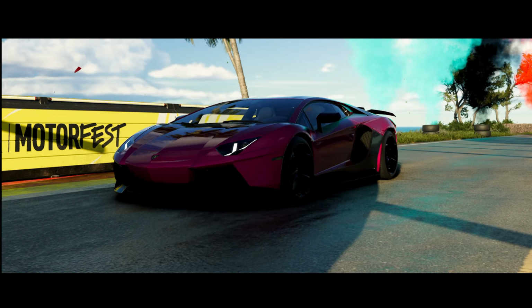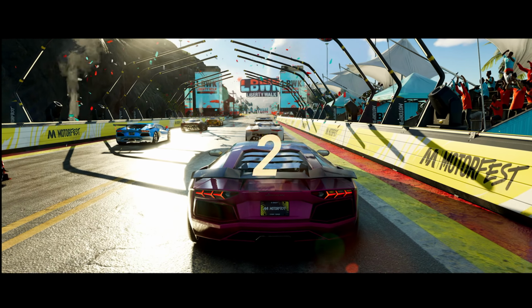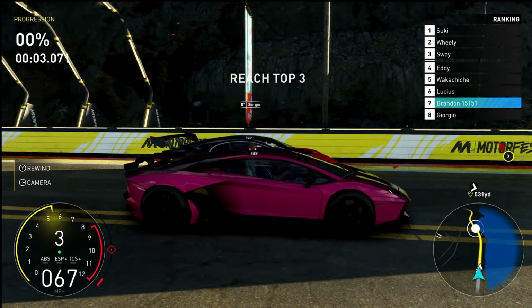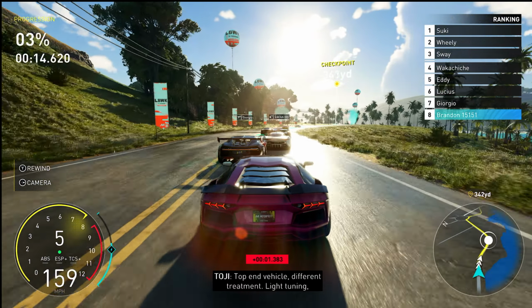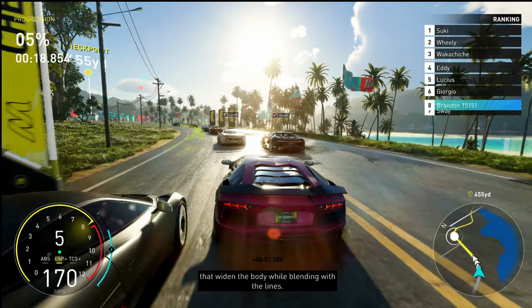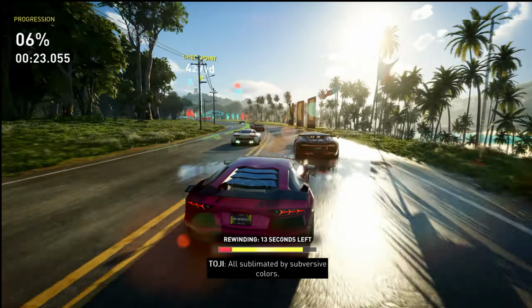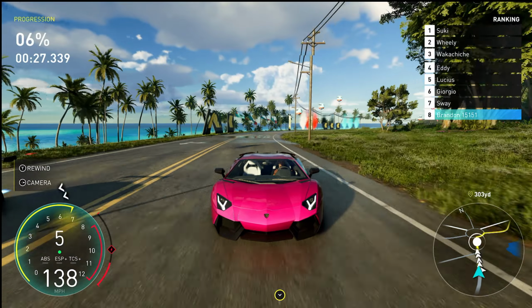Wait. Is it wide-bodied? It doesn't look wide-bodied to me. I don't think it is. Is it? I can't tell. Top-end vehicle. Different treatment. Light tuning, nothing too distorting. Front and side diffusers that hug your body while blending with the lines, all sublimated by subversive colors. Okay, so it's got some stuff, but it doesn't have like a white body kit.